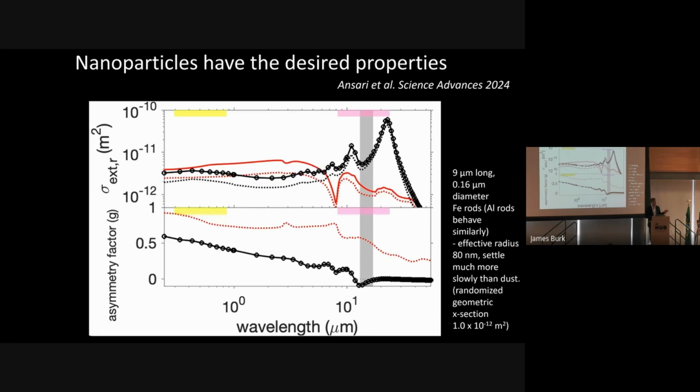You may ask, why is it 9 microns, not 11 microns? And that's related to losses within these particles. They're much, much smaller than the antennae we're familiar with from radio. And so analytic approaches don't work well for thinking about what the right lengths are.